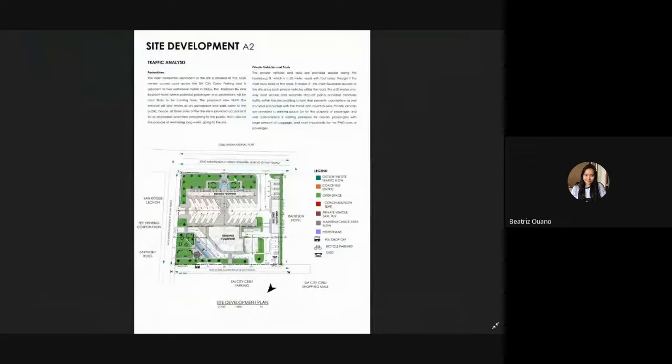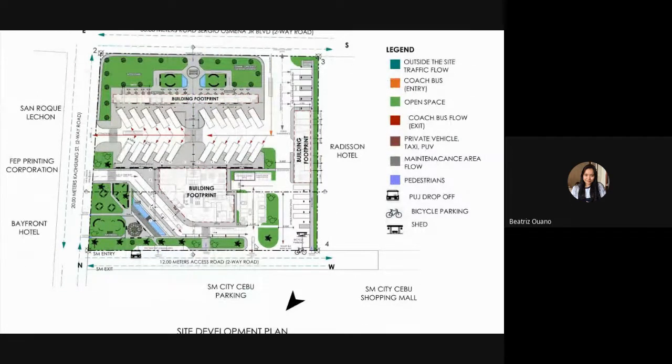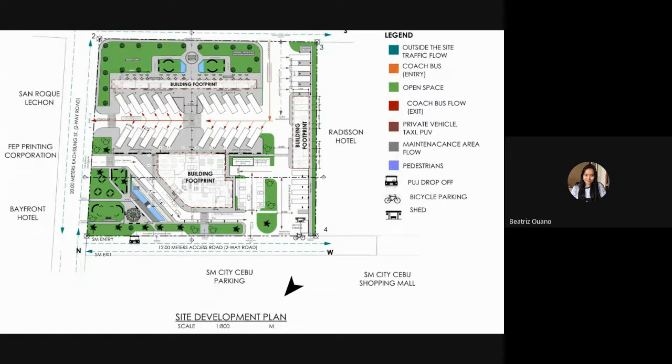For the pedestrians, the main pedestrian approach on the site is located at a 12-meter road across SMCT, adjacent to the well-known hotels, Radisson Blu and Bayfront Hotel, where potential passengers and pedestrians will most likely be coming from. All three sides of the site are provided access to be accessible and more welcoming to the people and the public, and also minimizing long walks going to the site.